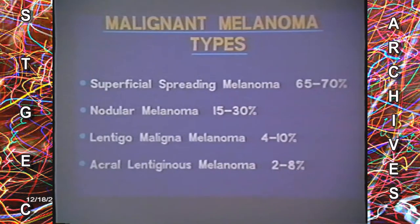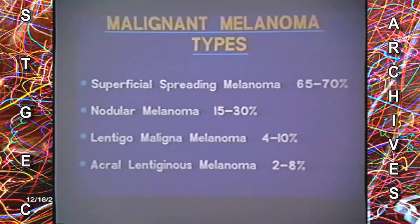Okay, the types of melanomas, you have a superficial spreading form. This is the pigment across the surface of the skin. You have a nodular form, which is an elevated dark black papule nodule. You have the one that I just described to you, lentigo malignant melanoma. And you have a form that's out on the fingers and toes referred to as acral lentiginous melanoma.